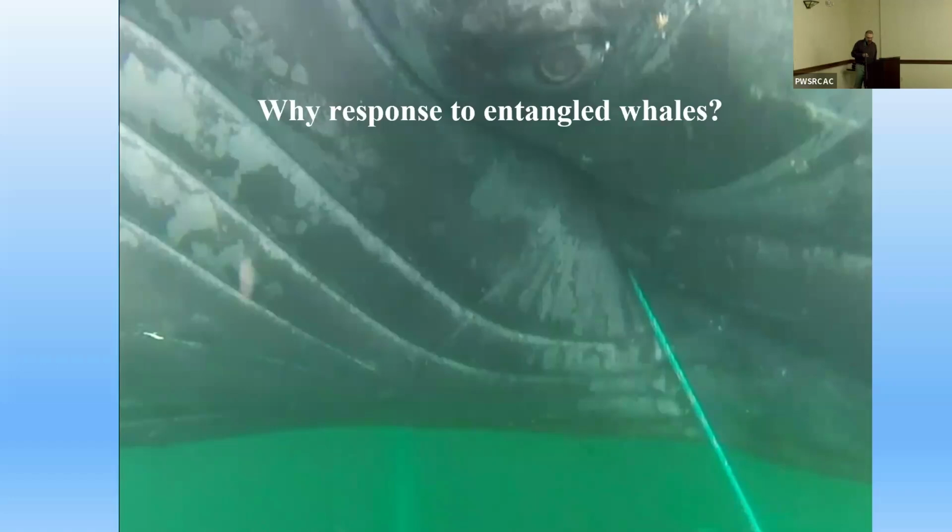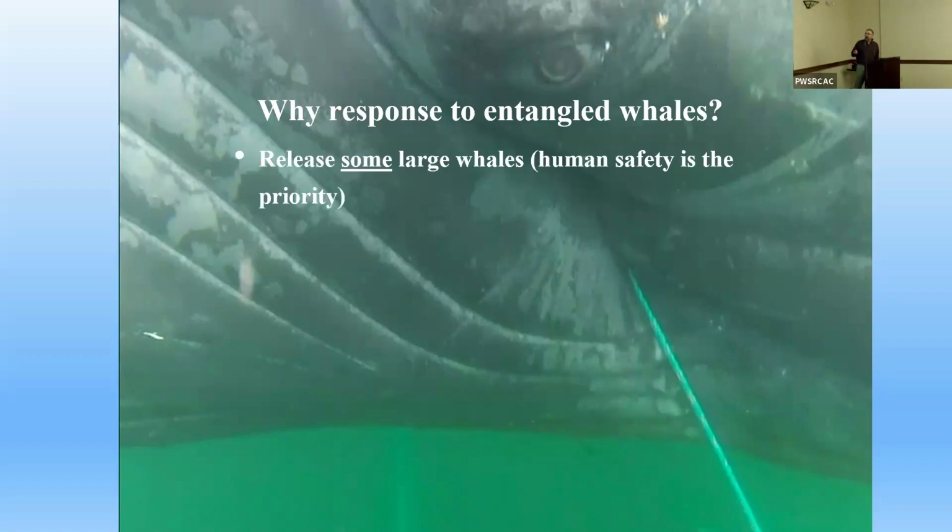Okay, so why do we respond? Why do we care? Obviously, we care about the animal's health. We want to release some of the whales. We're not going to be able to save all the whales all the time. Human safety is always our first priority in responding. If somebody gets hurt, it shuts us down. The whole process will not happen if there's injuries. That's just the way the government works. So, releasing some of the whales.